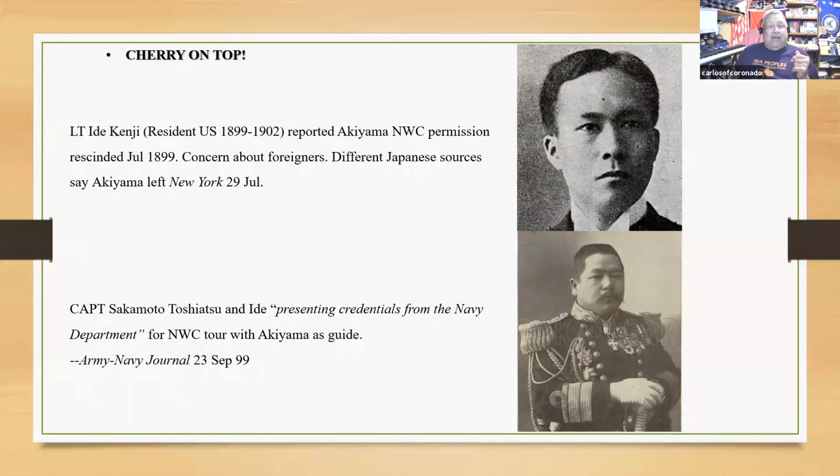A little over a month after Akiyama left, you get this presentation, Army Navy Journal. And again, I'm going to have to find what credentials they're talking about. Sakamoto was quite impressed with Akiyama, so impressed that when he became the full president of the Staff College, not the acting president, in the summer of 1902, he designates Akiyama to become the Staff College instructor for strategy, tactics, and logistics. Akiyama's first tour at the Japanese Naval Staff College is from November of 1902 to December of 1903.